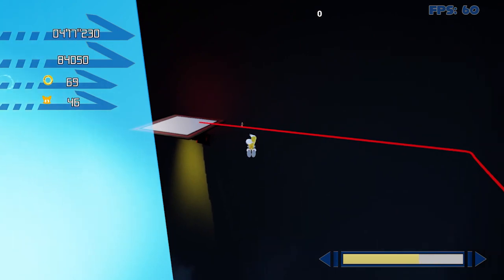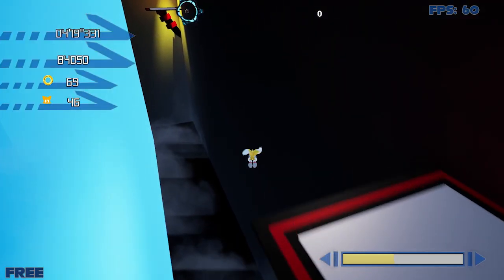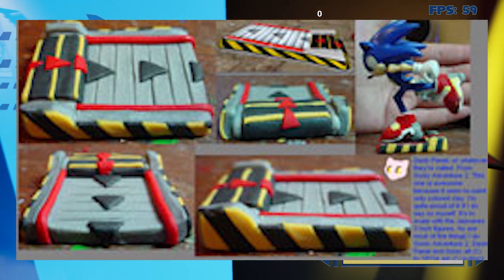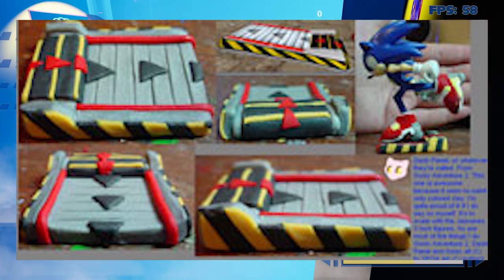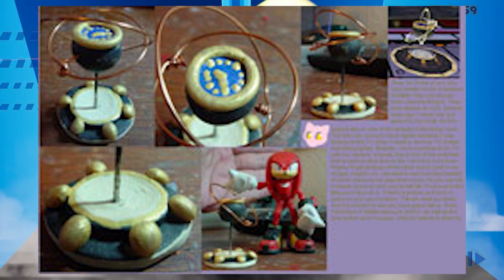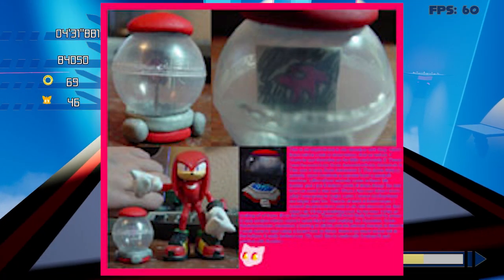Here's 3 items from the games made by Mew14. First, there's this dope clay-made dash pad. Again, sorry for the low quality, this is the best image I could find. It seems to be inspired by SA2, just like this figure of one of the watches that stops time in Cannon's Core in SA2. Specific, but awesome. And finally, this Adventure Era style item capsule, which I think looks really cool.